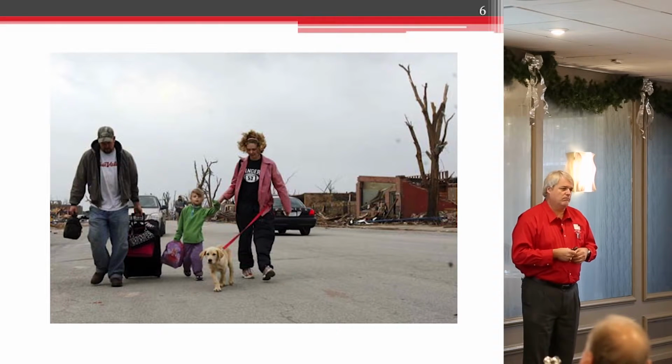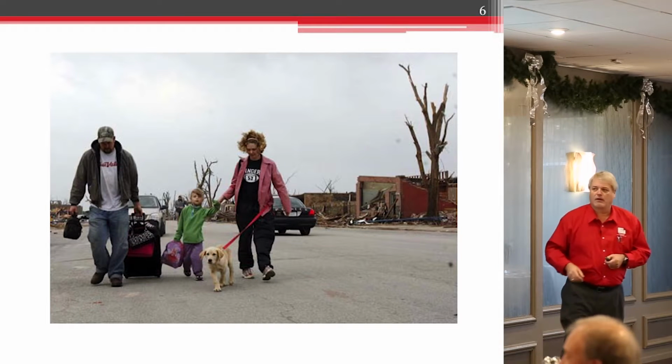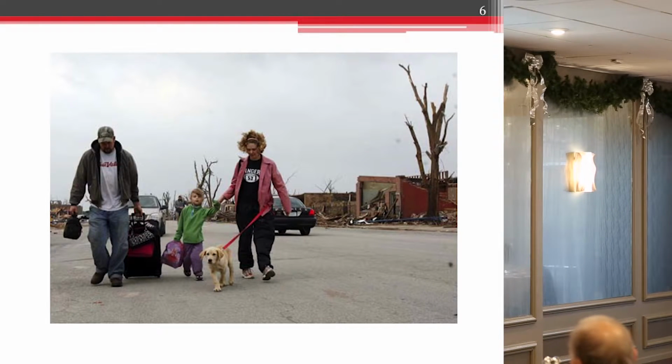Somebody asked me one time, why tornado shelters? Why are you so passionate about tornado shelters? I think that may be my phone. No, it's not.